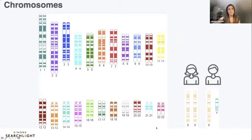Typically, people have 46 chromosomes that come in 23 pairs. Our chromosomes come in pairs because we get 1 in each pair from our mother and 1 in each pair from our father. The first 22 pairs of chromosomes are the same in males and females, and they're organized and named based on size, with the first pair being the largest down to the 22nd pair, which is the smallest. The 23rd pair of chromosomes, that last pair, are called our sex chromosomes. Males are typically XY and females are typically XX.